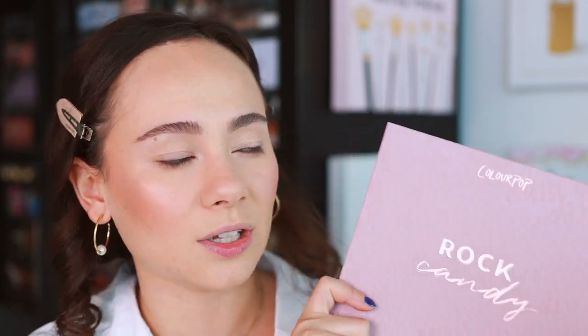But today I actually want to test one of the palettes again before I start actually ranking them. I already know what my number one and two are and what my least favorite is. This is one that's kind of floating in the middle. I just want to use it again because there are so many shades. So we're going to do that in today's video.